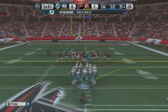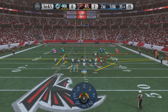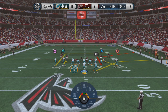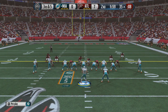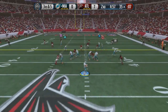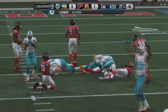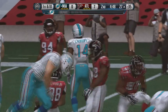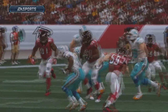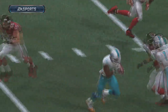Third and five still to go, even after that last completion. From the gun. Pulls it in, and he's taken down, but not until he picks up the first. Well, I think we've heard this expression about 7,000 times. It's a passing league, so we all know that. So you got to be able to throw the football and pick up some first downs.